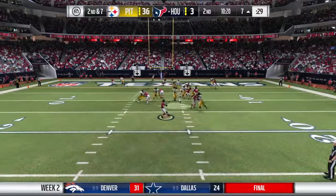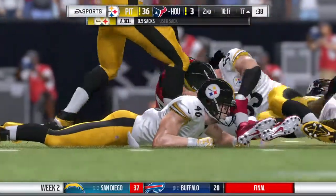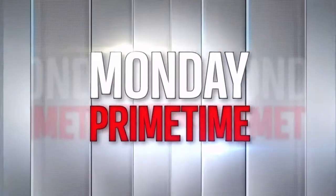Fitzpatrick now on 2nd down. And he's going to go down. Sacked right around the 17. Tyler Matakevich coming hard from that linebacker spot. He drops him for a loss of 11.